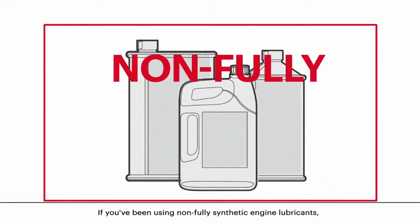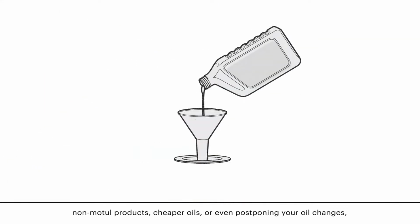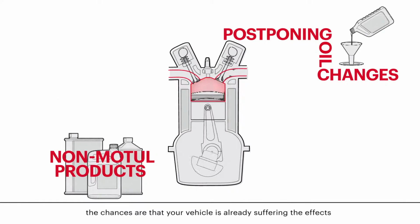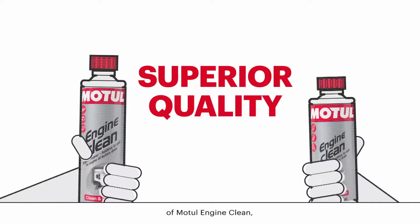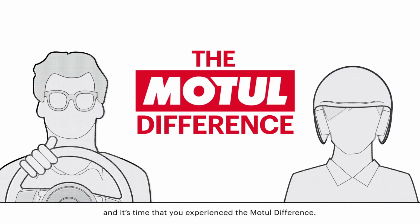If you've been using non-fully synthetic engine lubricants, non-Motul products, cheaper oils, or even postponing your oil changes, the chances are your vehicle is already suffering the effects of unwanted engine deposits. If that's the case, it's time your engine experienced the superior quality of Motul Engine Clean, and it's time that you experience the Motul difference.